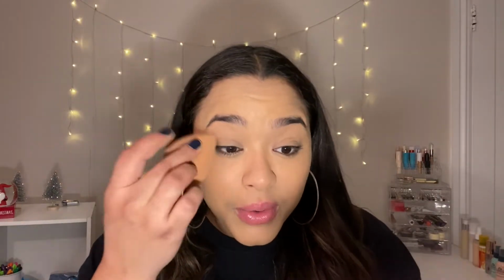Okay, so honestly, my base is looking real nice. I look really set. Now it's setting powder time, which is probably making me the most nervous. Not because of the setting powders, but because my face already is so set and not as juicy and hydrated as I usually go for, but it looks really nice. So we're gonna keep it going.